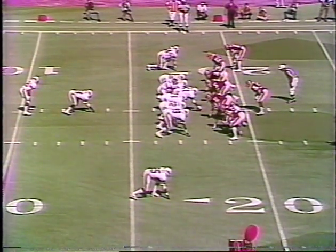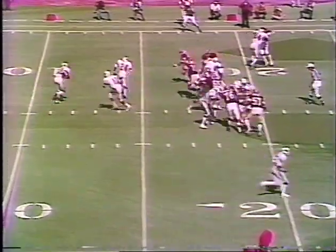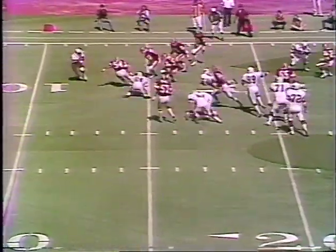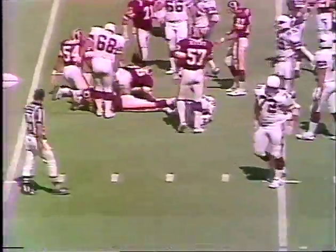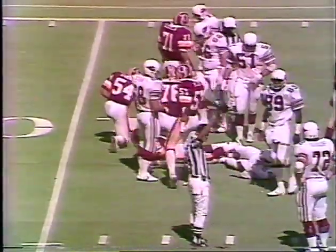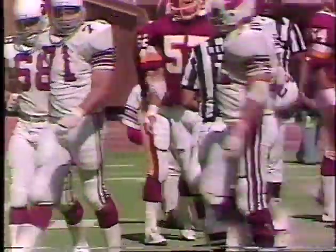First and 10 following the penalty on the kick return from the 17-yard line. Anderson, no place to go, and he loses 4 in the play. Back to the 13. Good job that time on the right side of the Redskin defense. Just completely shut the door on him.